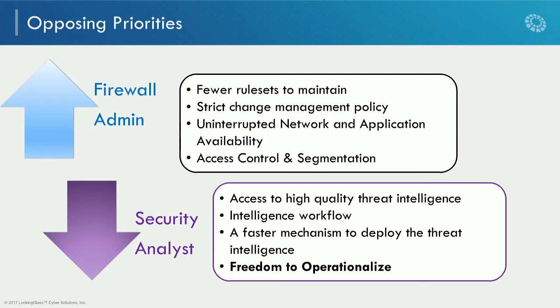And there have to be mechanisms and tools to make sure that they act on only that intelligence and prioritize their workflow around it. But most importantly, they have to have a faster mechanism to deploy the threat intelligence and freedom to operationalize it. Because the biggest challenge right now is that, hey, I found that this specific website is going to host a phishing website, and we have seen their phishing campaign through the emails on our Exchange servers, and it's important that we don't allow our users to click on the links which can potentially take their credentials or install a drive-by download or a malware.